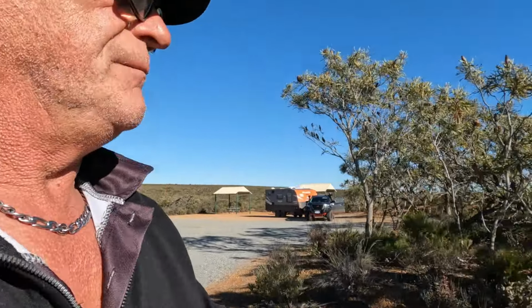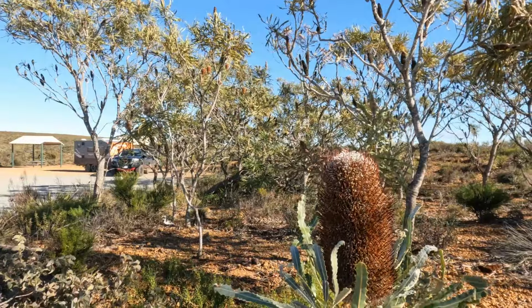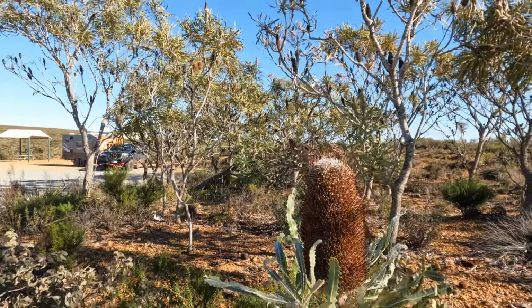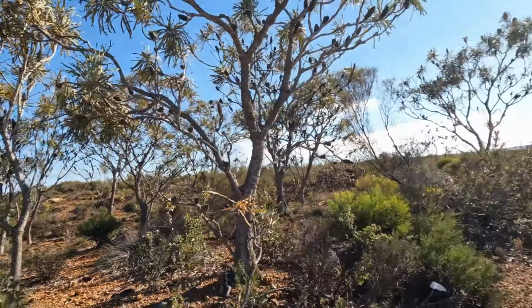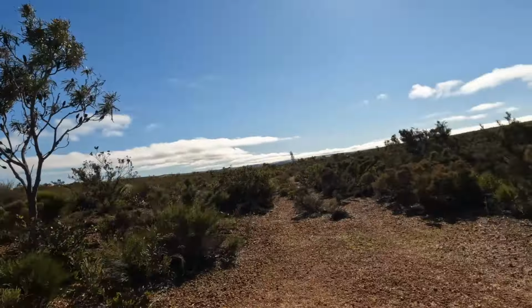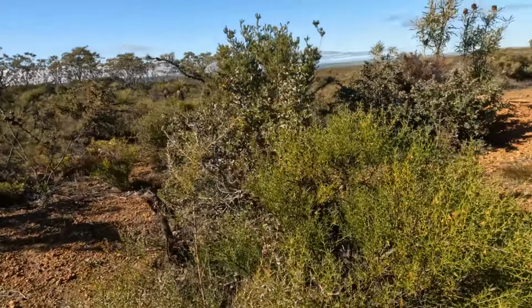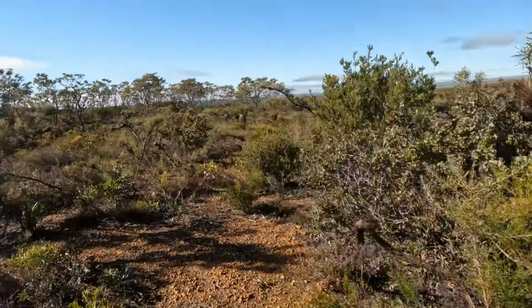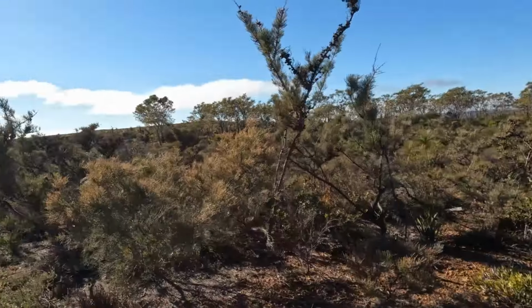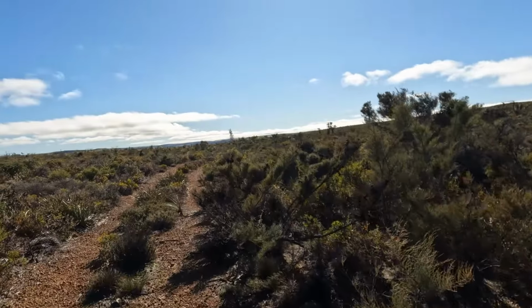Nature is nature, I suppose. Wouldn't they be unbelievable if you see that sort of stuff in bloom? We'll probably have to come back here and have a look at this when it's all up in flower. Starting to get a couple of different colours on bushes at the moment. That's a bit off the track we can go through. Bit of a wandering track.